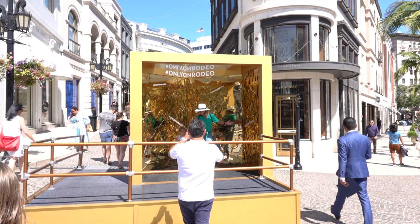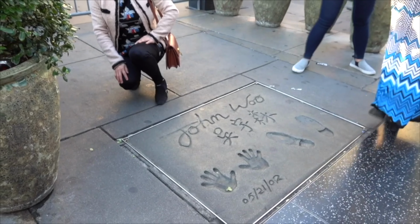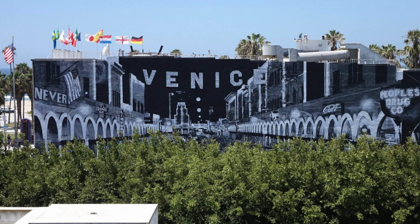Beverly Hills is part of the Los Angeles Tourist Triple Play. Visitors come to Los Angeles and usually start with the Hollywood Walk of Fame, head over to Beverly Hills, and then finish up at Santa Monica and Venice.